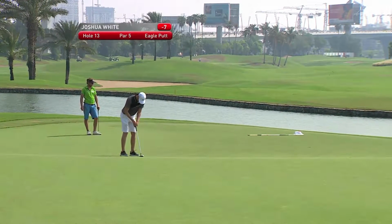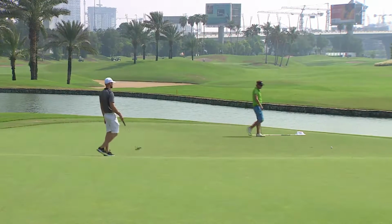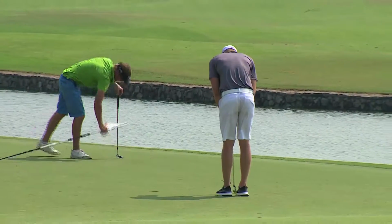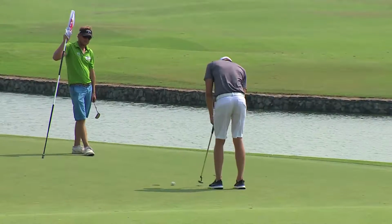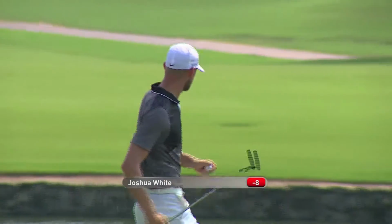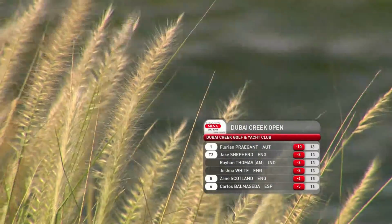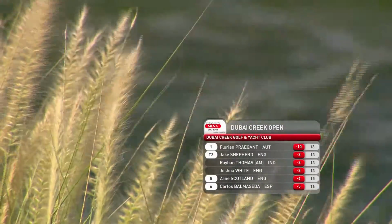Josh White with his eagle putt at the 13th. Oh, he's not happy. He was up from that very, very quickly indeed. Misread the line. Should still be able to make his birdie though. And he does so. So he still picks up a shot and moves to 8 under par. So the Austrian Florian Pregant in his first event on the MENA Golf Tour, 2 shots clear of Jake Shepherd, Rehan Thomas and Josh White as this tournament moves towards a thrilling climax.